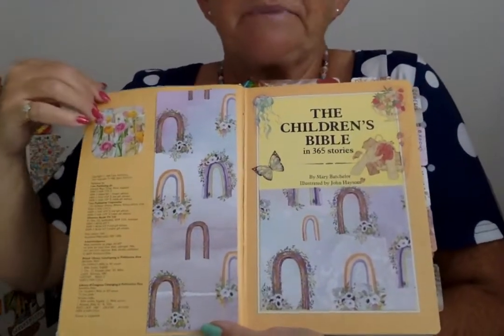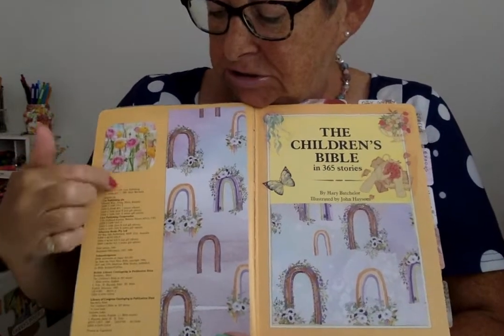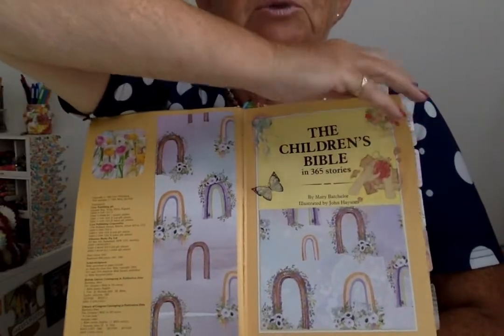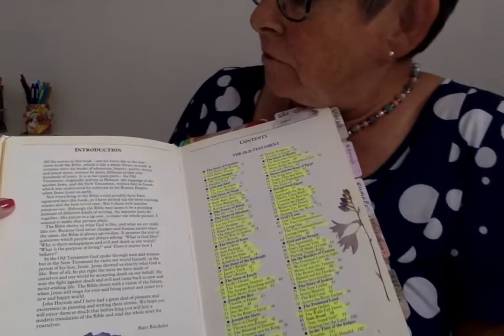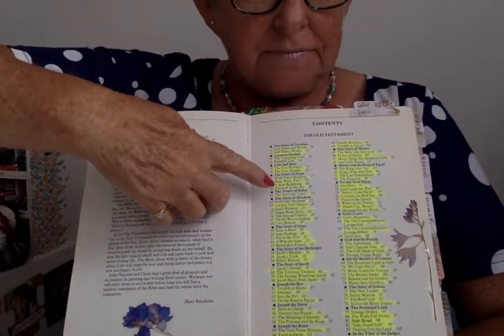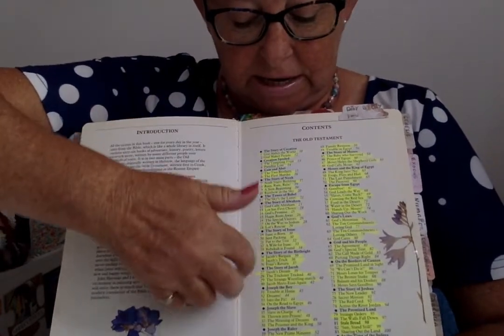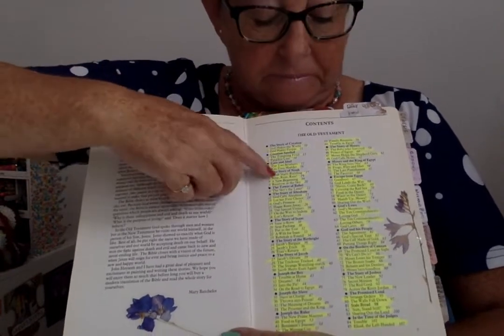The next one tells you a bit about it. Just a bit of paper, pictures, a bit of the info on who's written it, when it's written, and all that, when it was printed. And this is like a foreword or introduction by Mary Batchelor. She's the one that's written this up. And as you can see from here, it doesn't come with the yellow on it. This is each day of the year, and it points out your reading for that day.